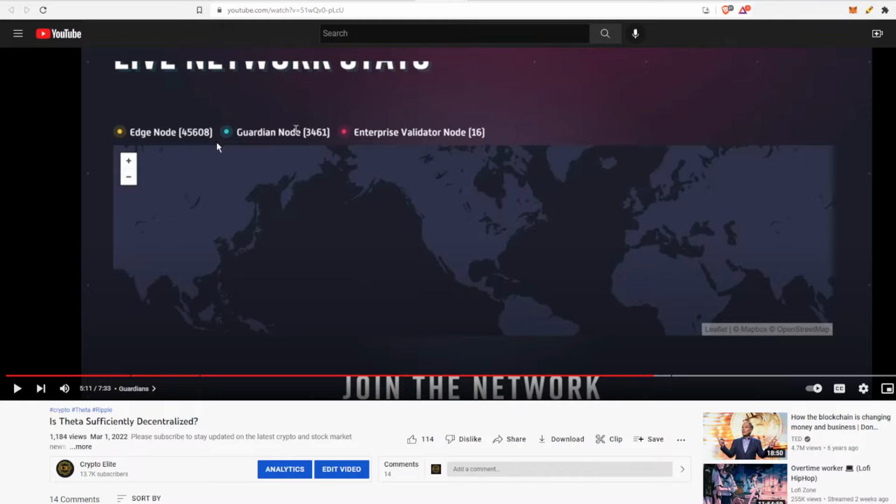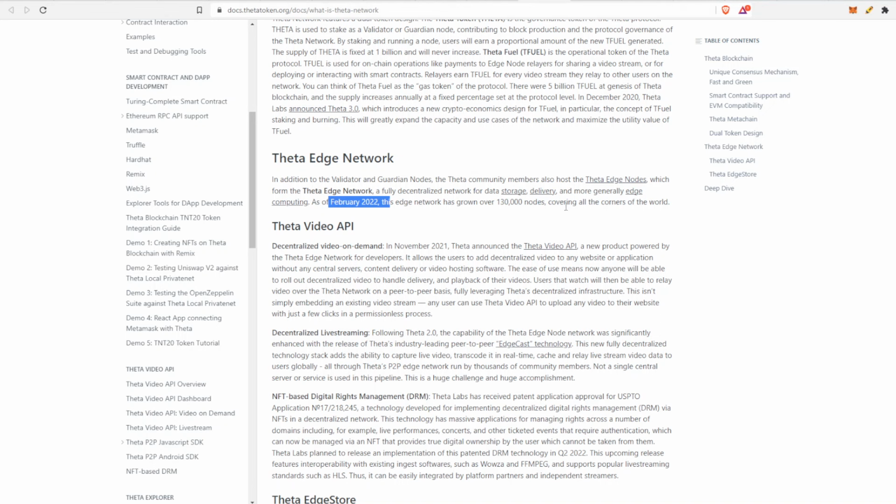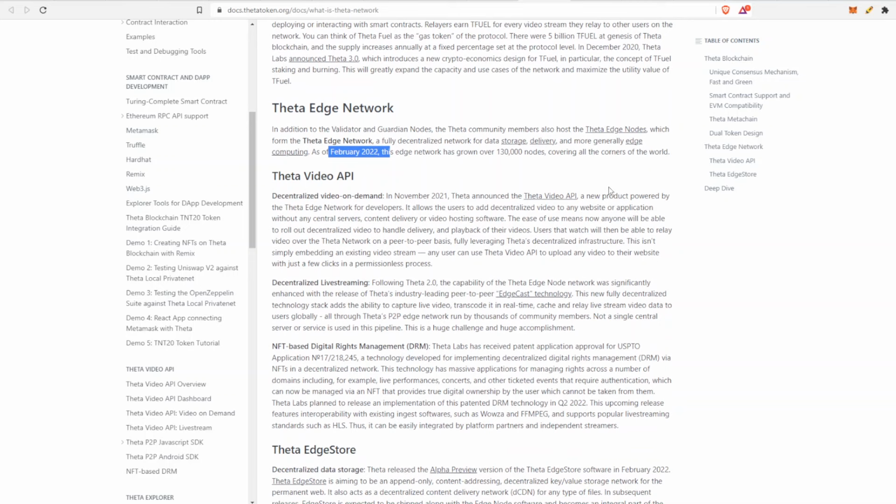And you could see, according to this, there is only 45,000 edge nodes according to that website. So I'm not exactly sure which one is 100% right on. So that is one question. If anyone knows what happened or the discrepancy between those two numbers, definitely let everyone know in the comments below. And I only bring this up because this is very important for everything that's listed below the Theta Edge network.